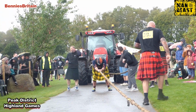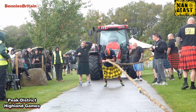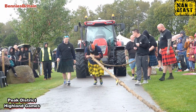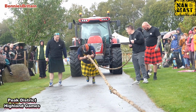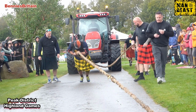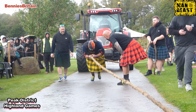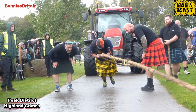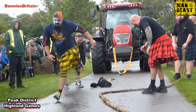Ground's a bit wetter as well. We'll see what he can do. Jackson here competing with the European Masters as well, taking that title down at Peterborough, which is really good to see. Competed up here in Matlock a couple of times as well. Also competed in the Reverend Highland Games, so he's quite experienced with the events here, including the tractor pull that can catch people out.